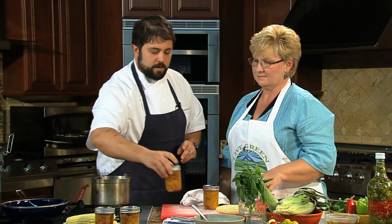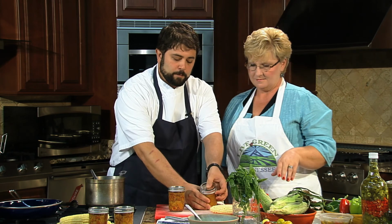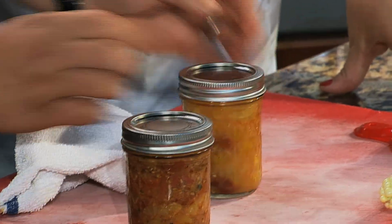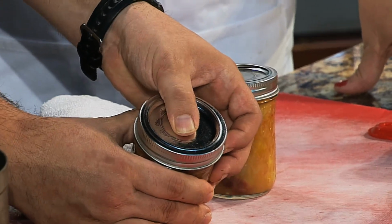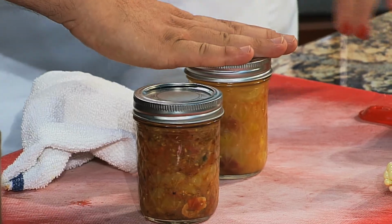And one trick I would like to share with people that's always been a good trick for me to know that you have a good seal is this. Obviously, we just filled, so we haven't boiled it yet. And you can see that you can still press on the top of the lid a little bit, where on this one you can't, because the vacuum's taken place here and it hasn't taken place here yet.